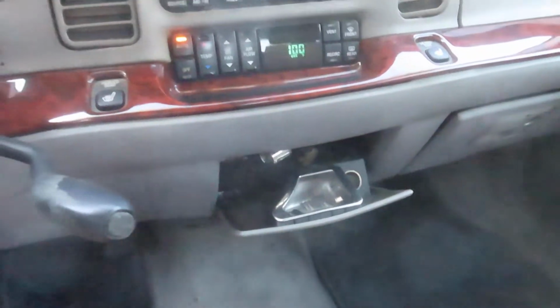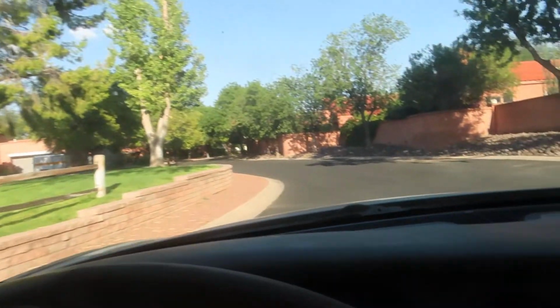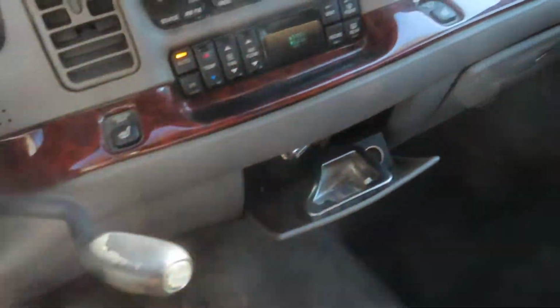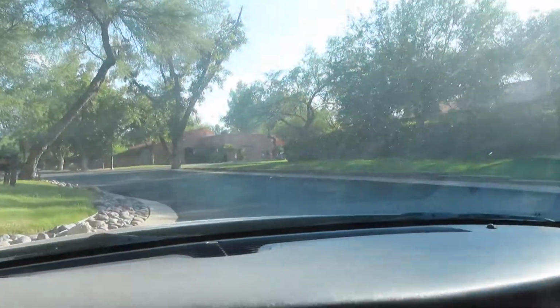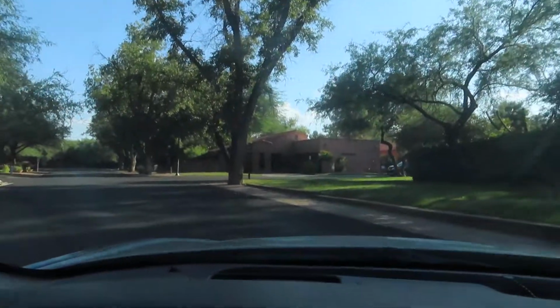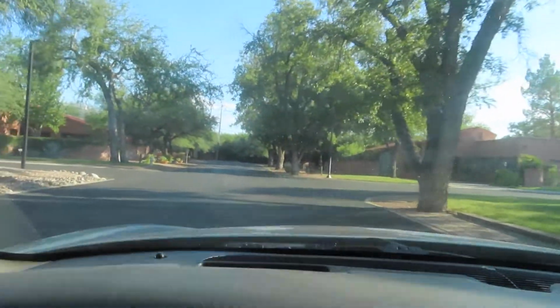But that's it. We're gonna leave here now. Run to the store real quick. Try not to run over anything in the neighborhood. Hang on, I got cars coming. Don't want them to get mad at me. There we go. Bye, neighbor. So, sorry about the dirty windshield. It's always got a dirty windshield, right? No matter how much I clean it.